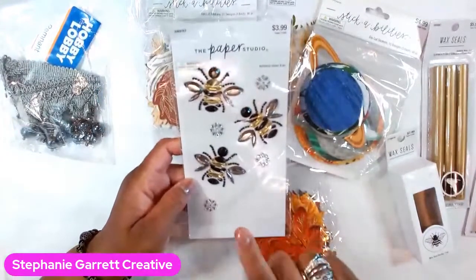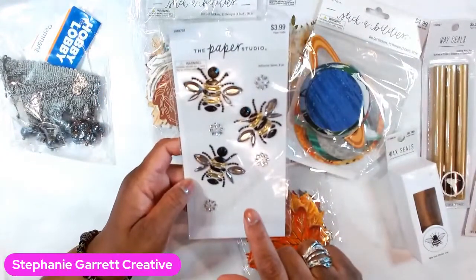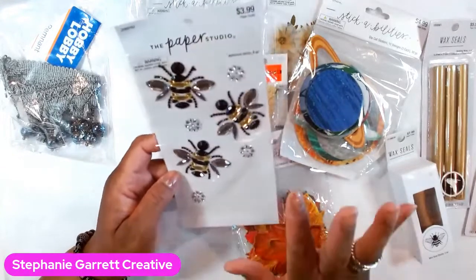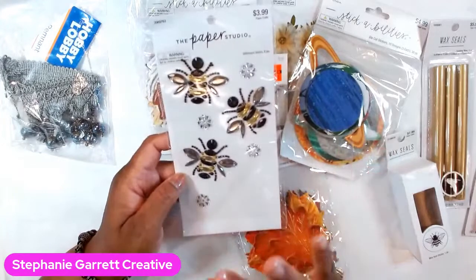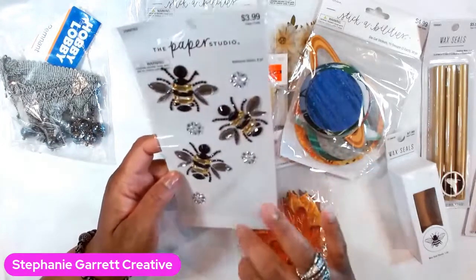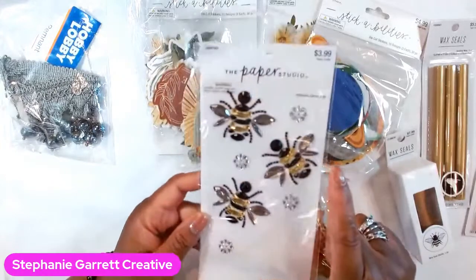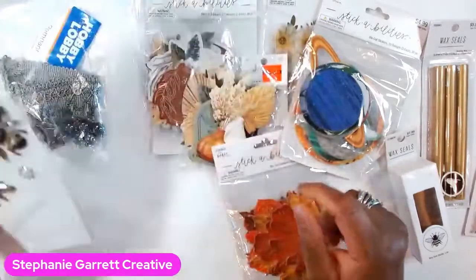I managed to get a couple of pages in my bee journal made while I was there. And I will share that with you at the end of the haul, so if you want to stick around for that, you can. All right, but I use one of these stickers. I love these stickers. I think they're so great. They were 50% off when I got them. The bee stickers, really cute.